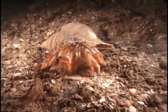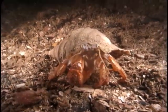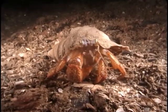Hermit crabs are scavengers and will feed on just about anything they can find. This one is sifting through sediment for food particles.